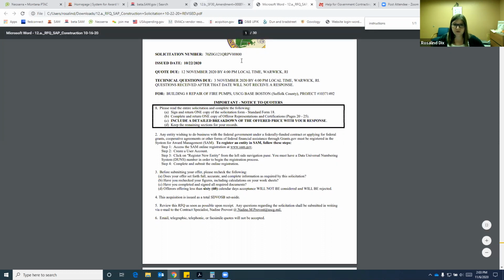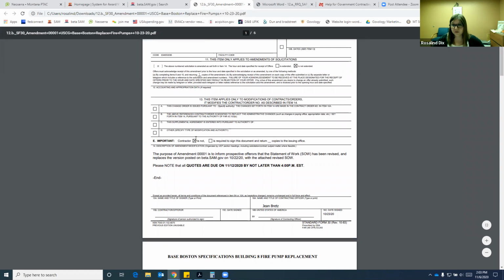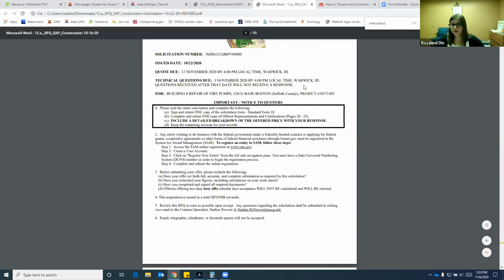However, if you download those amendments, you'll see it says to all potential offers, amendment must be acknowledged. So that means you need to read the amendment, you need to sign the amendment that you've acknowledged it, and that also needs to be included with your bid package. Okay. If you miss anything that they've told you to include, your offer will get thrown out. They won't even look at it. They'll say, oh, they didn't include the reps and certs, or oh, they forgot the amendments. They may deem you as non-responsive and then just throw out your bid.